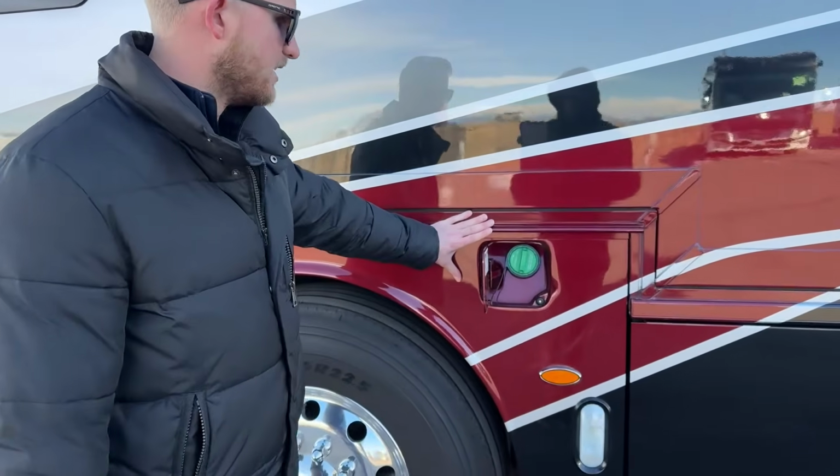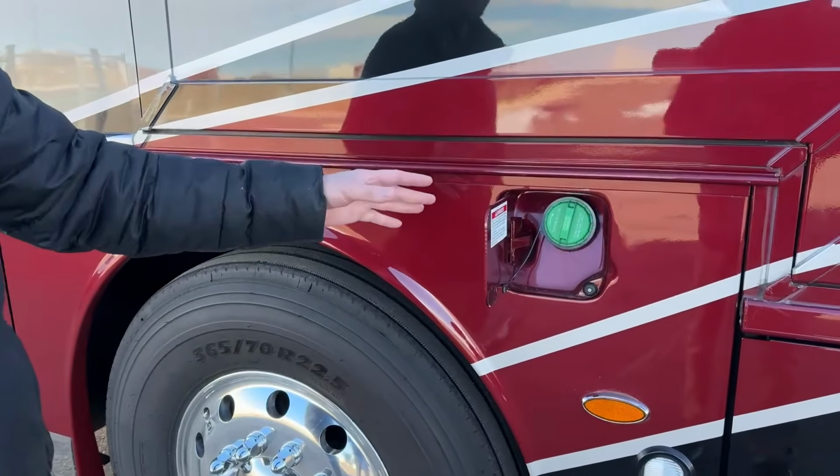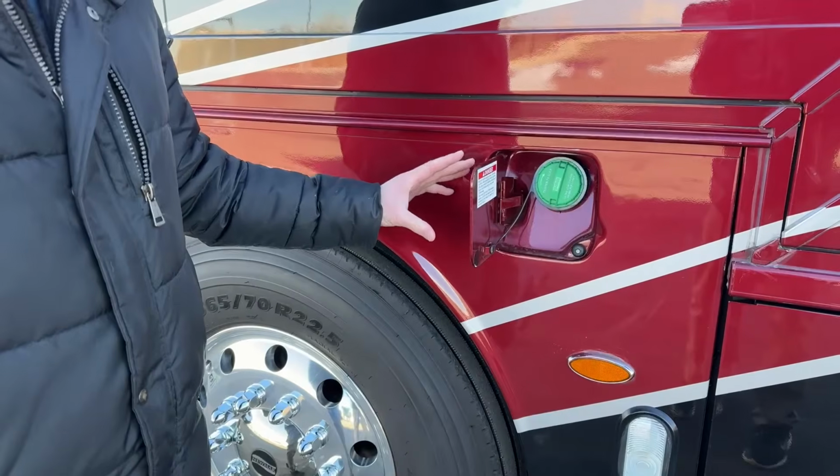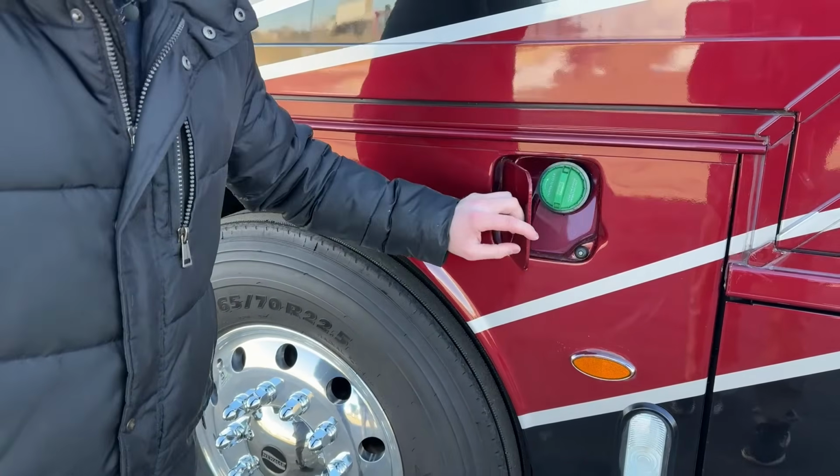Up here is gonna be one side of your diesel fill. There is a port to fill your diesel on the other side as well. And you have a 150-gallon diesel tank on this coach.